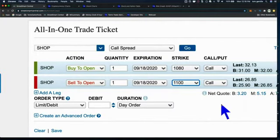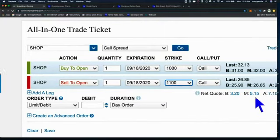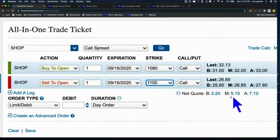Well, look at that. The actual bid and offer has come down a bit. It's 320 by 710. I laugh when I say that, but you know what? It's all about getting it for what you feel it's worth. And if you feel it's worth that 550, then you would put a limit in at 550. Then you would place that order.